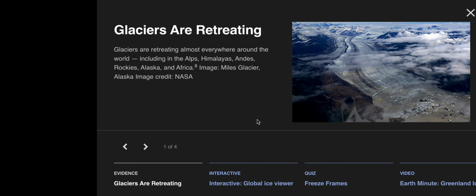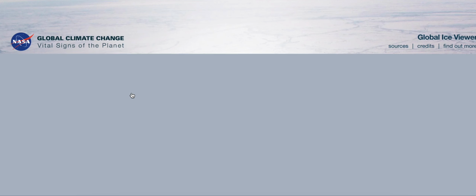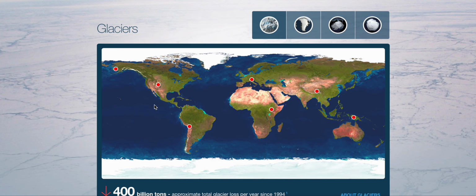And this is actually pretty interesting. This shows the same picture we just looked at. And there's a global ice viewer. This is actually pretty interesting to look at. If we look at the interactive, let me see if I can get there. Oh, click on the more. This is crazy. Look at these glacier pictures, like where they are.